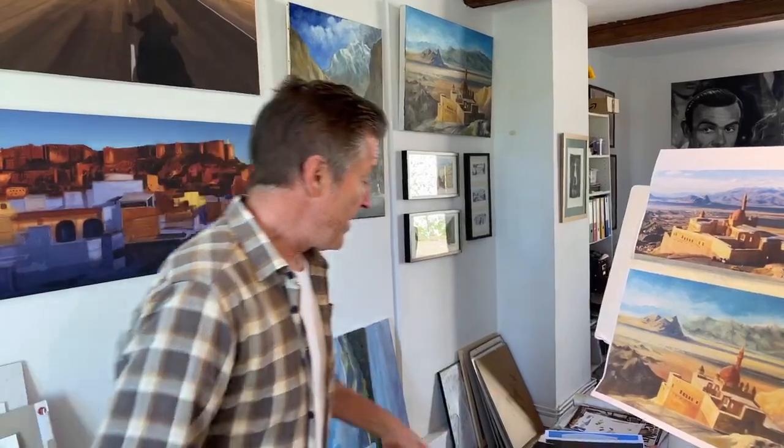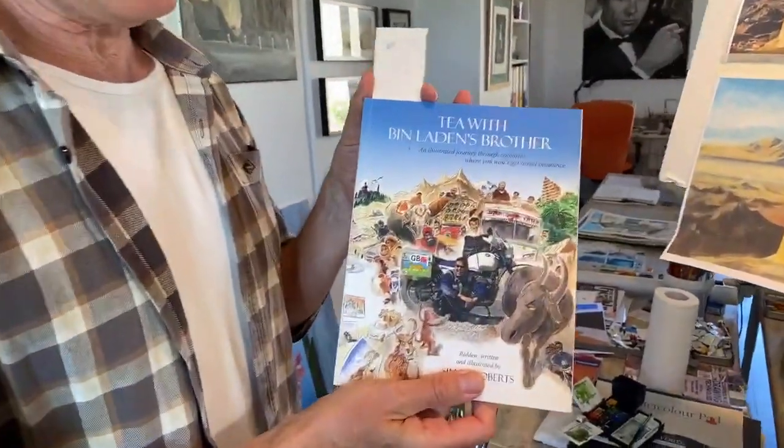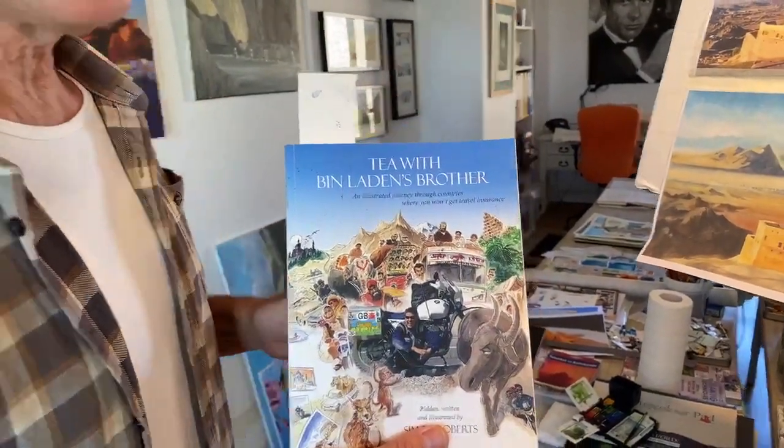What I've got to say is, this was a trip. I've shown you the painting from the journal, but this is the book that came out of the trip: the classic illustrated motorcycle diary, graphic novel, Tea with Bin Laden's Brother, available at any good bookshop. Well, it was. I think you might get second hand on Amazon now, but we are thinking of putting an ebook together. More on that soon.